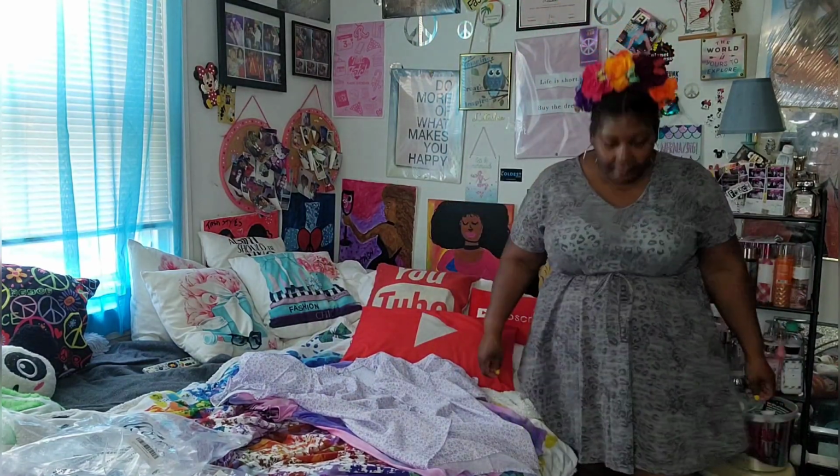Y'all, this is so cute. I would wear this as a dress. With a black bra, I would wear it as a dress. But this is how it looks. So cute. I just want y'all to see where it comes to. It comes right above my knee. I'm 5'3". This is how it looks.